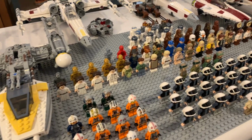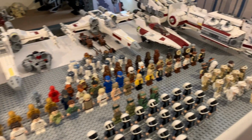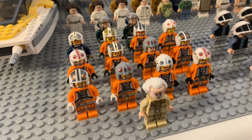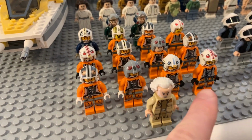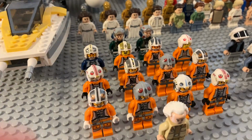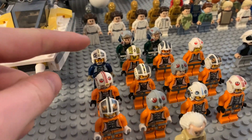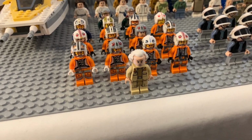So there is a total of 117 minifigures in this collection, and you can see there's quite a few sets in the background. So we'll go through the minifigures and then we'll head over to the sets. Starting off on the left, we have a load of pilots. You can see a lot of these guys at the front have the printing. A couple of them at the back have even yellow heads, some old ones back there, as well as a U-Wing pilot and some A-Wing pilots at the back as well. And then leading them is General Dodana.